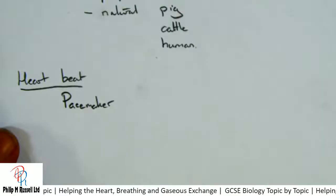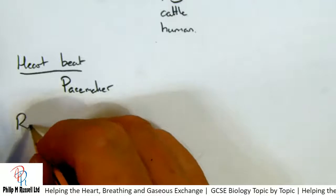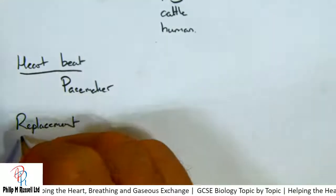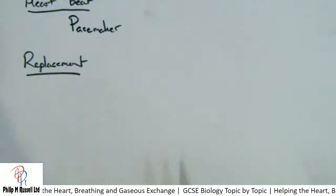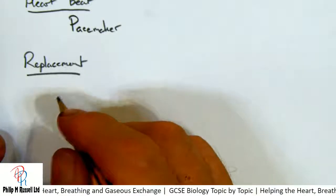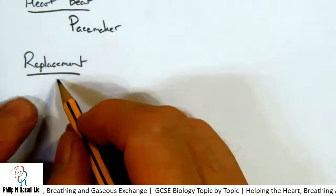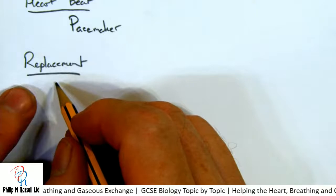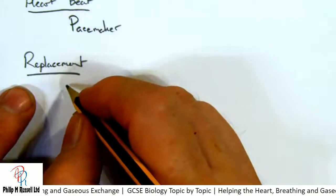If all this fails, then our next problem is we're talking about a replacement. Now, when we're talking about replacing the heart, our basic problem is one of rejection. We've got to get a heart that is suitable. People wait years for these, but there's a problem.